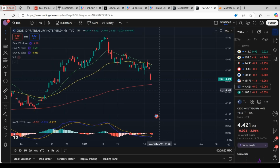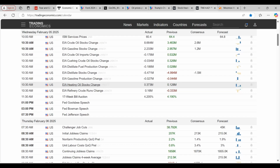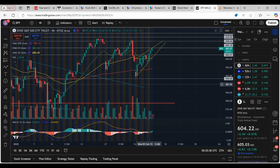The 10-year is dipping right now. This tends to be bullish for the markets, but this will be greatly affected by our unemployment numbers on Friday. So we'll see how that affects the dollar and our 10-year treasury yield. And these are very, very indecisive now until we get that data. So for now, as of right now, at the time I'm speaking, the market's looking bullish.